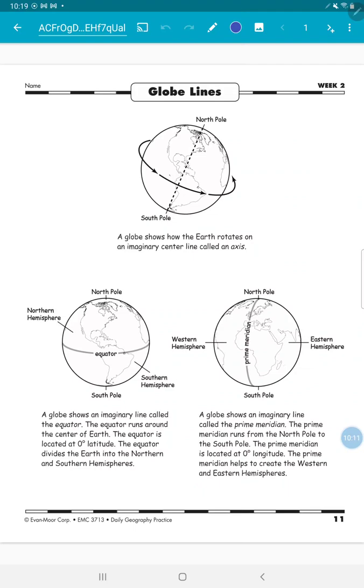Axis. The axis is what the earth rotates around. Then we have the line going around the center of the earth, going horizontally, 0 degrees latitude because it's going horizontally. And that's called the equator. Very good. Now there's something else to know about the equator.